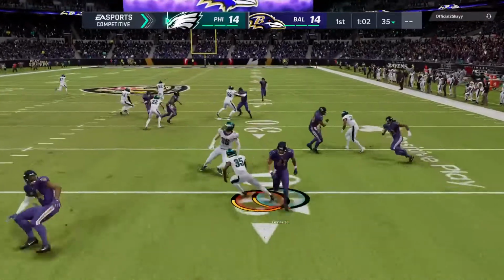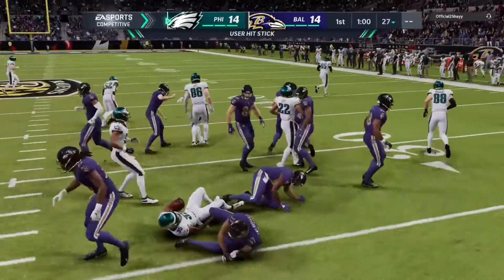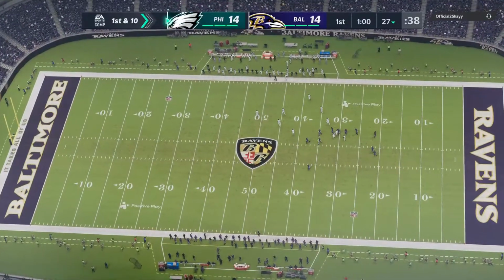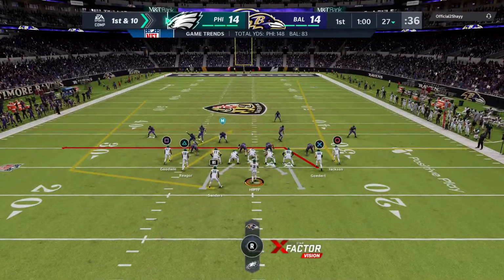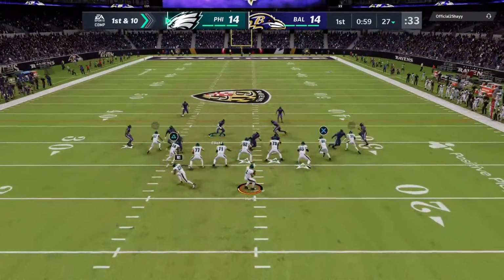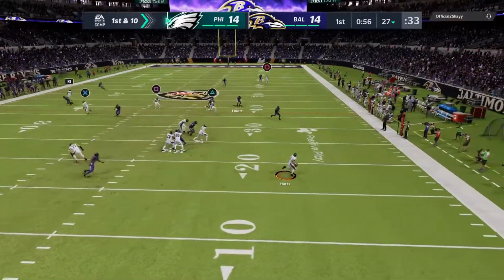This one taken just inside the 10. And they'll get him down inside the 30 at the 27. The Eagles take over 1st. The Eagles offense set to begin their next drive. They start from scratch here, so to speak. 14 all following the interception last time that led to a score. Well, they've got it 1st and 10.